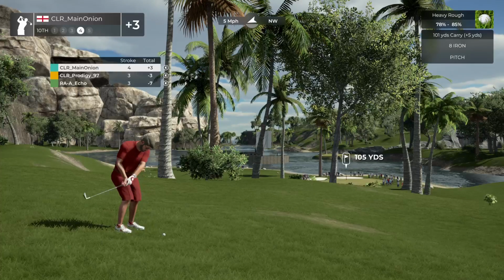Fuck, I've done 3 in a row. I haven't taken anyone out. This is an 8 iron.